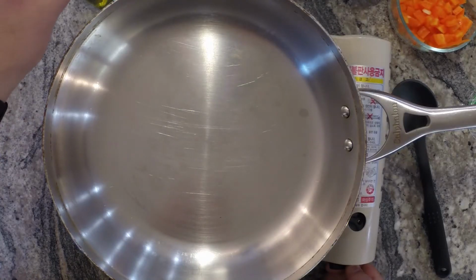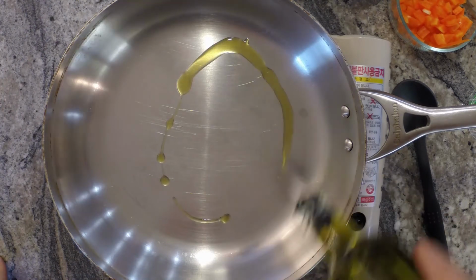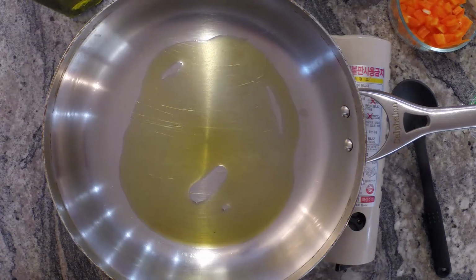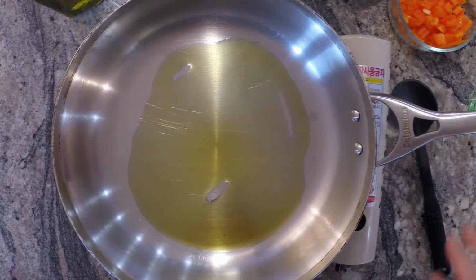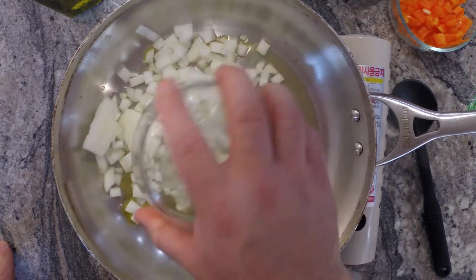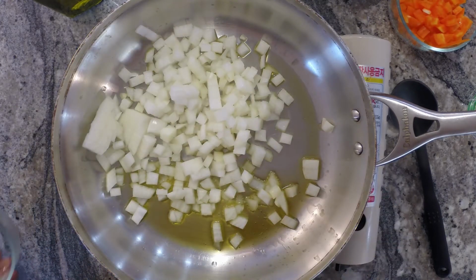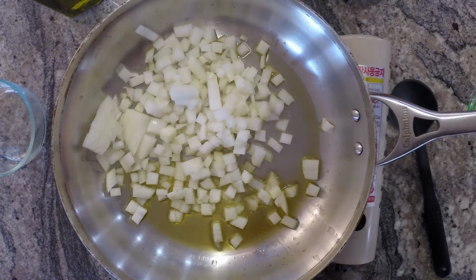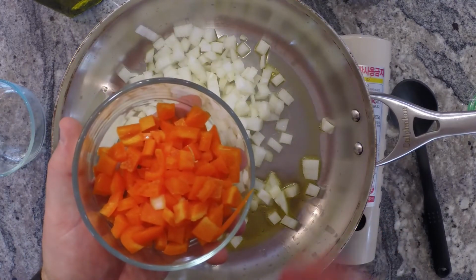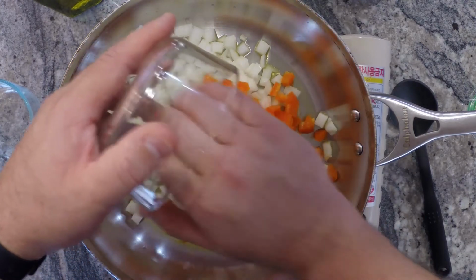All right, we're going to get the heat on low. We're going to add a couple tablespoons of olive oil. We'll let this get hot. Okay, we're going to add 1 large onion diced. We're going to add 1 orange pepper. You could use whatever colored bell pepper you'd like, but I used orange here, give it some nice color.